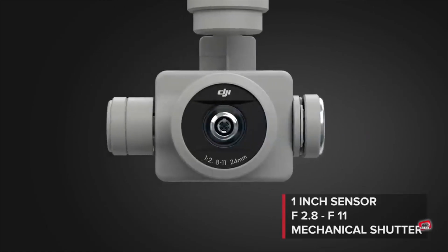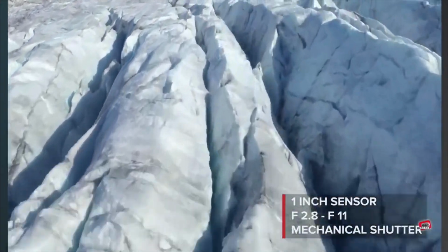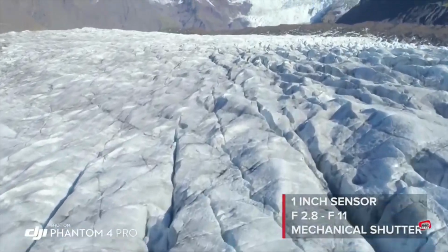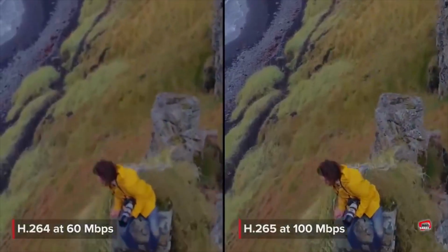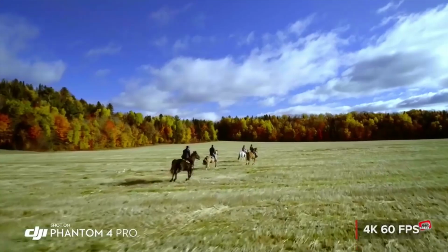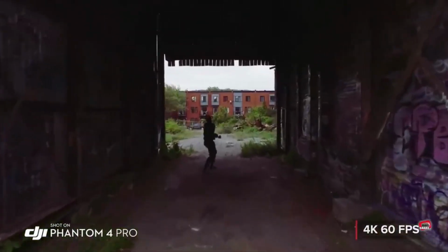The Phantom 4 Pro camera has an f2.8 aperture, mechanical shutter, and large 1-inch sensor, coming together to make brighter, more detailed imagery. Record cinematic 4K video at higher bit rates with more advanced compression and a wider dynamic range. 4K 60 frames per second recording gives you stunning, detailed, slow motion aerial video.